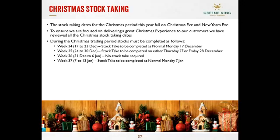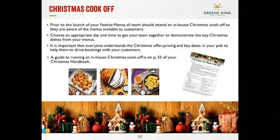That will be week 37, so that will be a 2-week stock. So really important: no stock take on New Year's Eve, no stock take on Christmas Eve. And your first stock take of the new year will be Monday, the 7th of January, and that will be a 2-week stock. So guys, please print it out and pass it on to all team members.